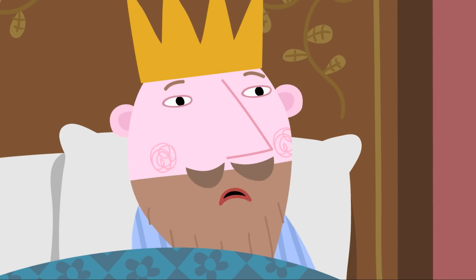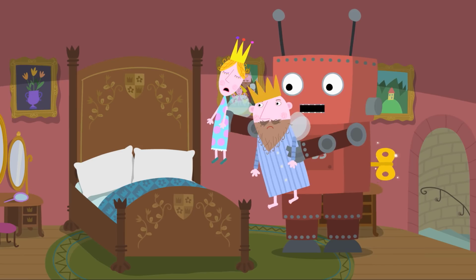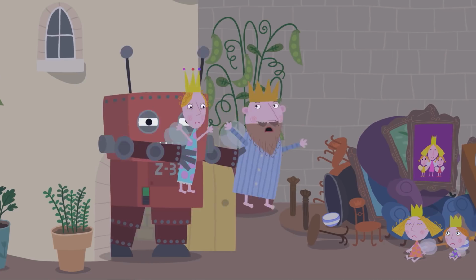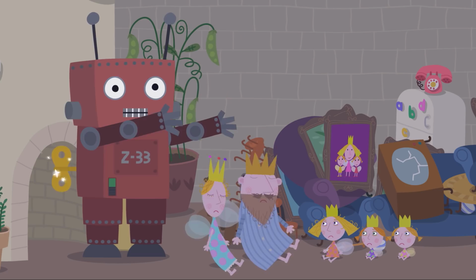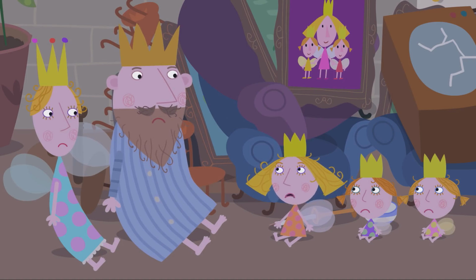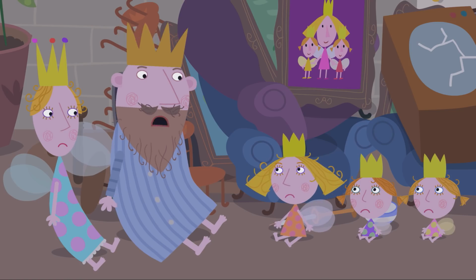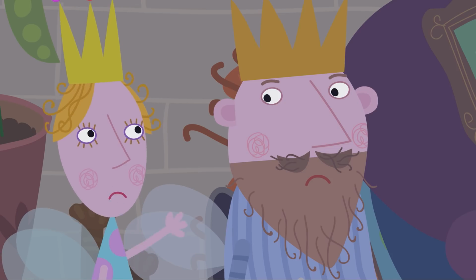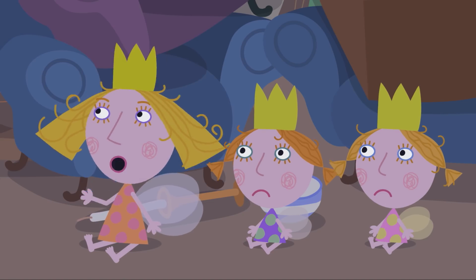What? Is it morning already? Must tidy up. Put me down! Goodness me! What's happening? The robot is tidying up everything! Yes! Including us! It's a monster! How do we stop it? Only Ben can stop it!